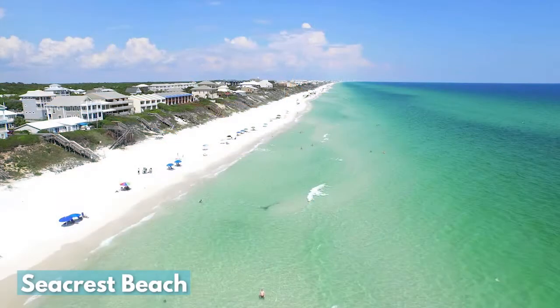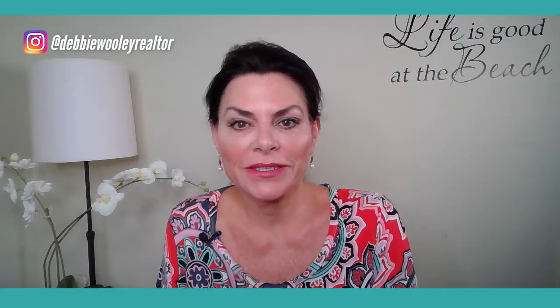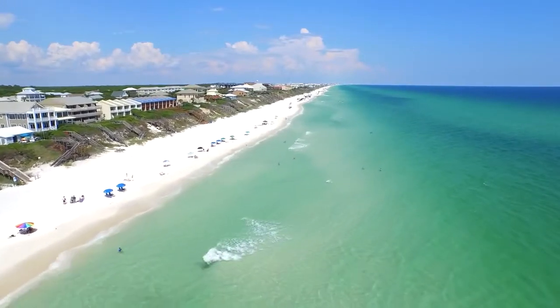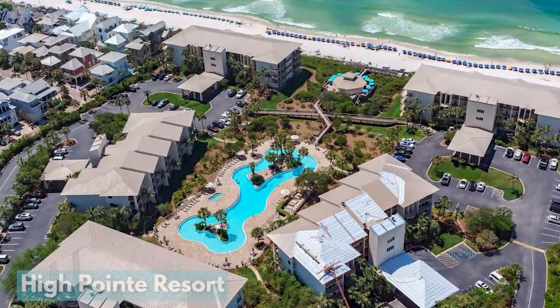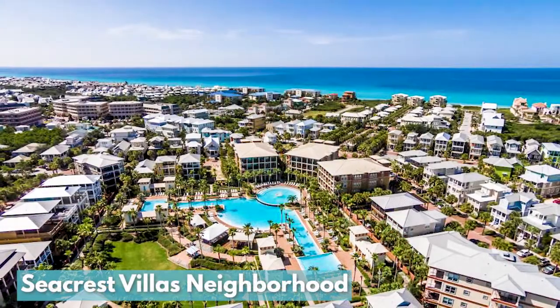So the next area we're going to come to is Seacrest Beach. Seacrest Beach is very busy, very bustling, bicycles everywhere, strollers everywhere, people everywhere. It is a very busy place. Has a beautiful, beautiful beach. It is known for two of the largest pools on all of 30A. So one is at the condominium complex called High Point Resort. It has a beautiful, huge pool. And then the other is at Seacrest Villas neighborhood.